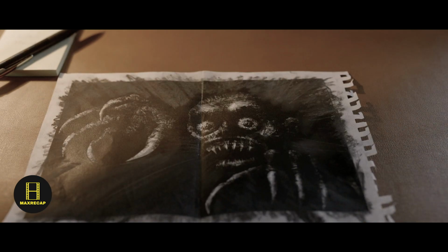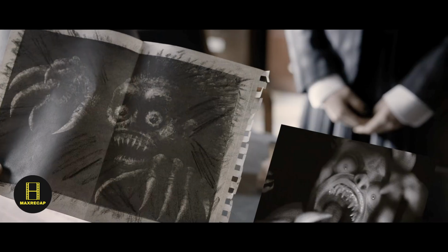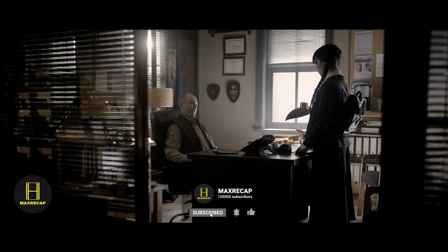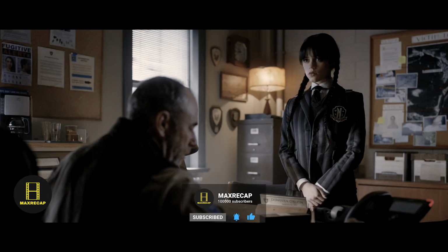Wednesday presents the painting to the sheriff, hoping it will lead to further investigation. However, the sheriff dismisses it, stating that they need more than just a painting to take action. Undeterred, Wednesday suggests they collaborate, but Galpin insists on concrete evidence first.